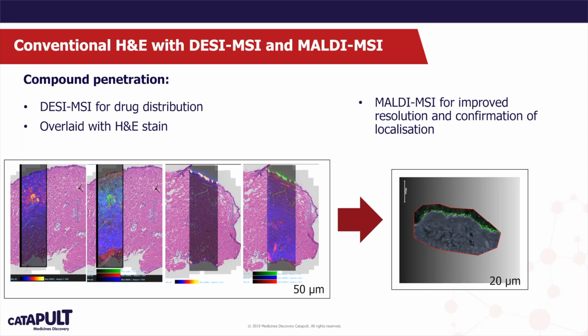So you can see the compound A on the left-hand side has actually penetrated quite far down into the tissue. It's actually into the dermal region of the skin, whereas compound B on the right-hand side is sitting on the top of the surface of the skin, so perhaps in the stratum corneum.